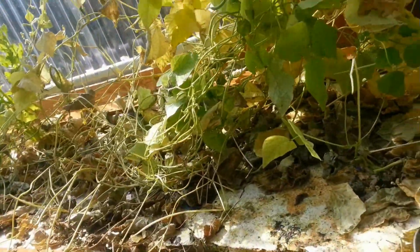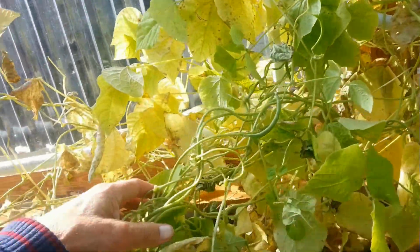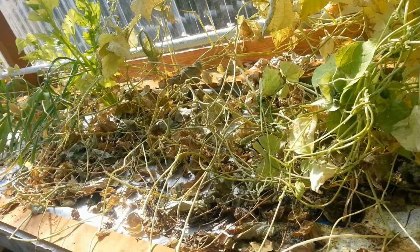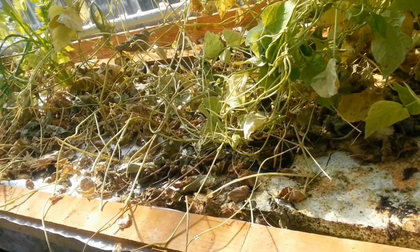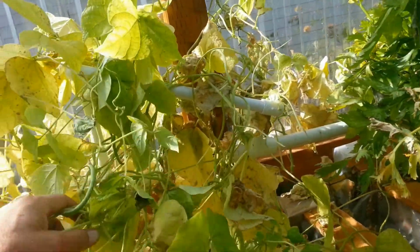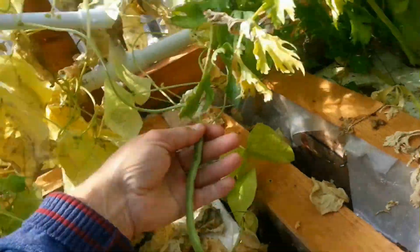And the beans, now I've been pulling the beans out, and I think I planted these too early, and what's happened is they started coming up nicely, and then as the summer heat came, the summer heat is pretty intense in this greenhouse. It's difficult to keep it below 90 degrees when the sun is on it, but as the weather cooled off, this part survived.